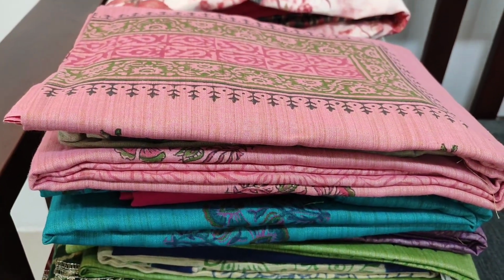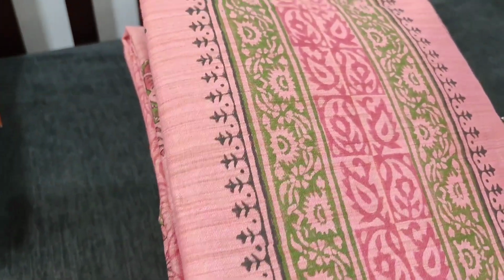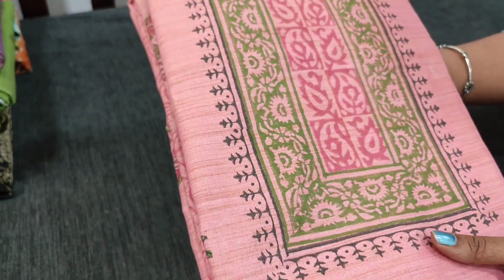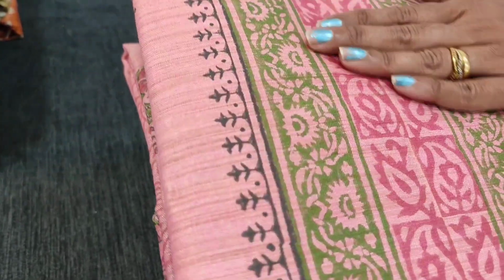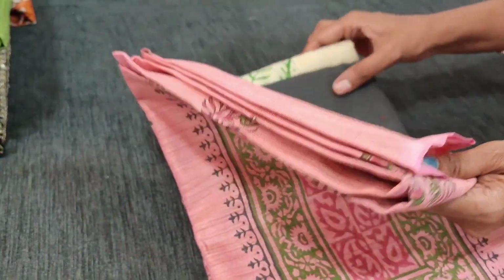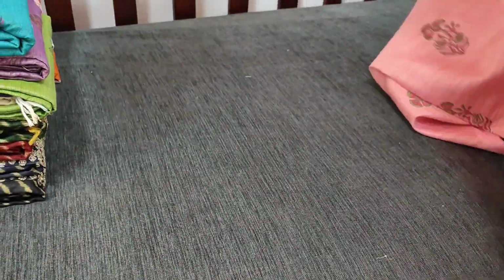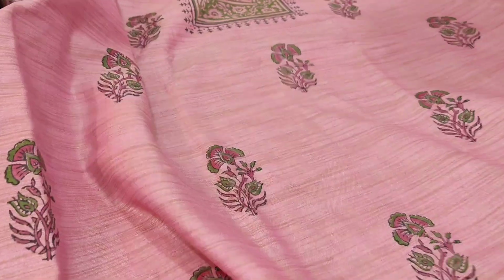Next we are going to see fancy dress materials in Bagalpuri jute silk cotton. Usually Bagalpuri jute silk cottons will be textured and dual shaded as well. So this is a block print design that comes on the yoke. This is in light pink shade. Comfortable fabric for regular and office wear.